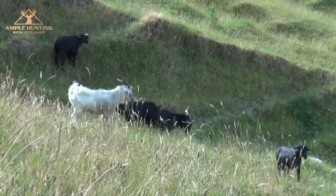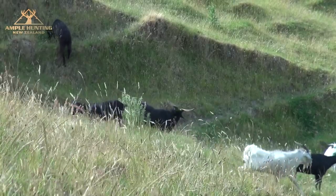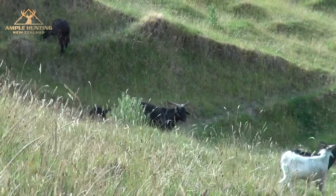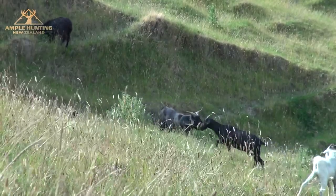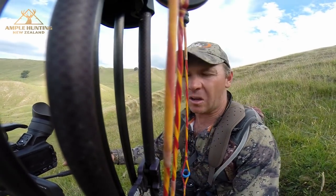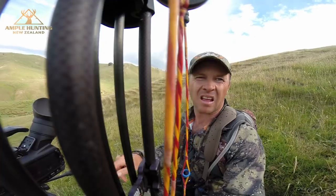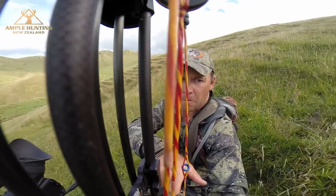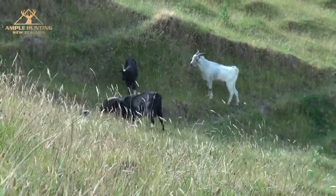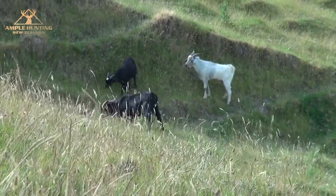A white billy soon wore my pin. He kept moving out of the frame, the joys of self-film hunting. This time, a bigger black billy caught my attention. This guy was in love with a hot nanny, and he was in serious trouble.